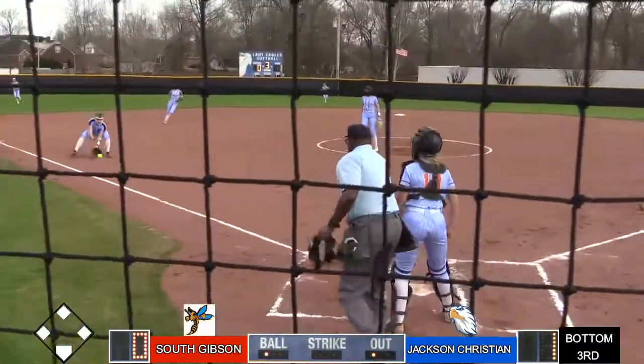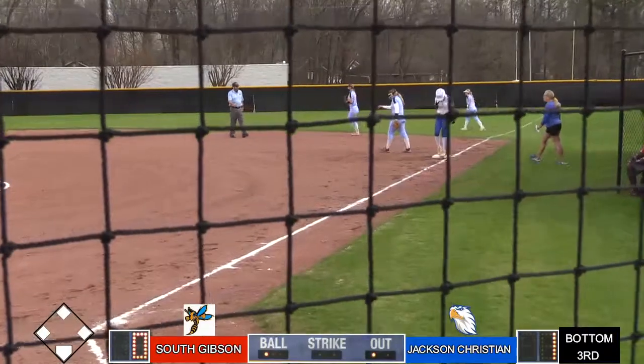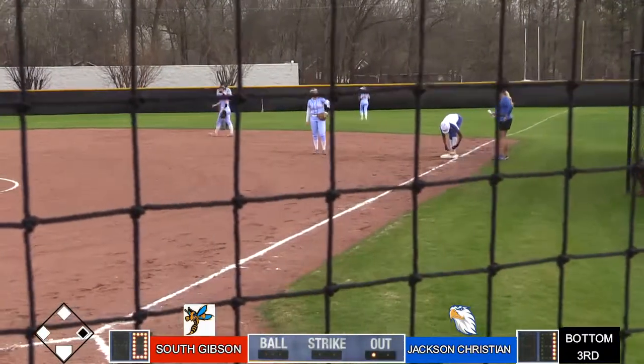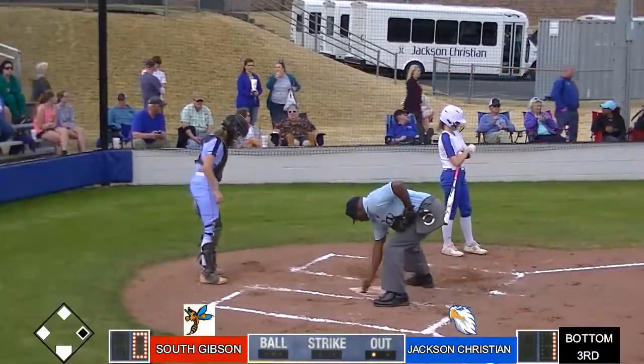Here's a bunt. It's just to see the speed. The third baseman is up quick. Did they get her? And I don't think so, because you can see, no, she is safe. So Brooks is on again, and that's danger. This time she's on with one out.